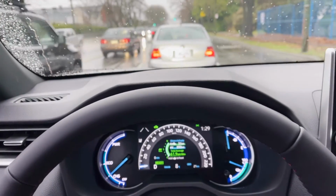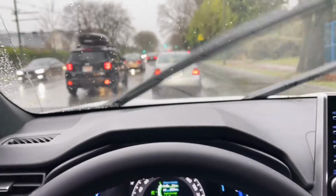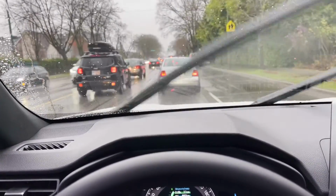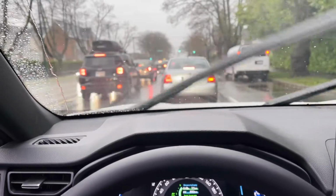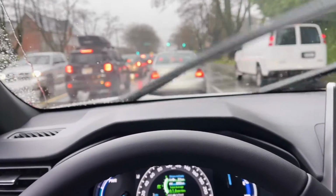This particular car has Yokohama GT tires on it. Not sure why they selected that tire, but it is very quiet and smooth so far. And handling is reasonably quick. It's not a sports car, obviously. It's still a RAV4 in basic format, but the overall driving feel is so far so good.